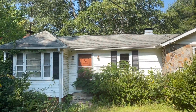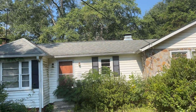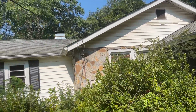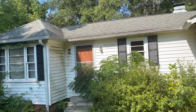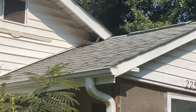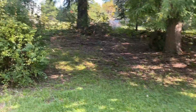Does not have central heating and air, so we won't be looking for that. There are pictures of the hot water heater. The unit is in the basement. Those will be on the site. I didn't see any broken windows for the most part. The outside needs a little TLC, but I didn't see anything that was glaringly wrong with it. The roof looks to be in pretty good shape. It's older, but there's little things, nothing that would have given me any major causes of concern.